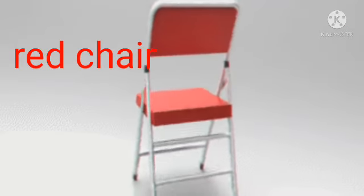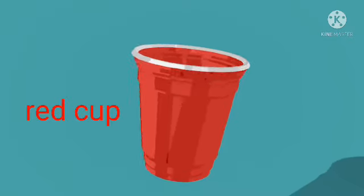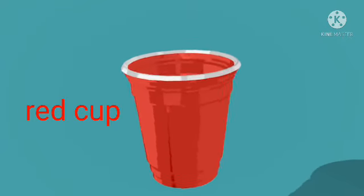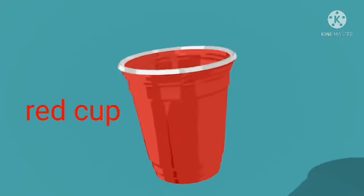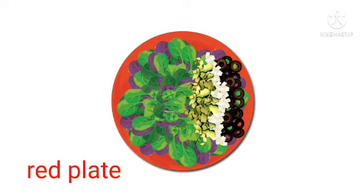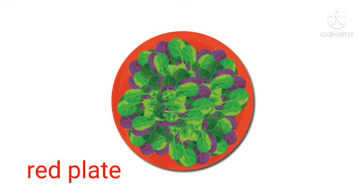This is a chair. We have different colors of chairs in our class, and this is a red chair. This is a cup. We also have red cups at home and in school. We have the next one, a red shirt. Do you have a red shirt at home? Oh yeah, Mrs. Blessing has a lot of red shirts at home. This is a red shirt. We have a plate. This is a red plate. We use plates to eat at home and in school. We have red plates.